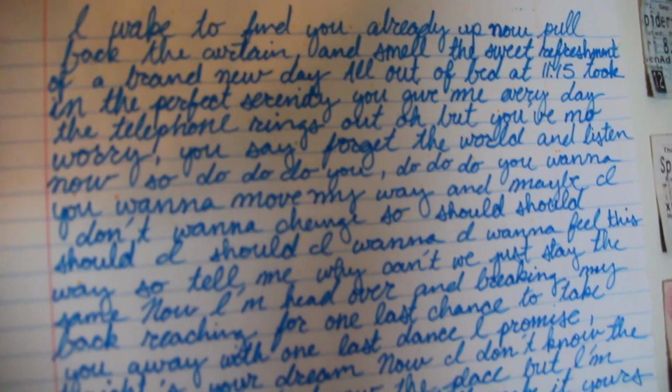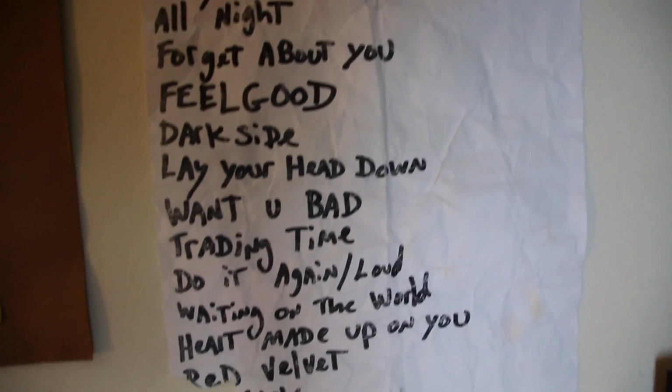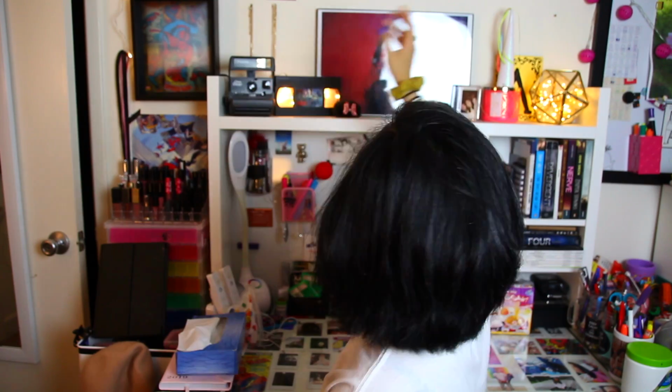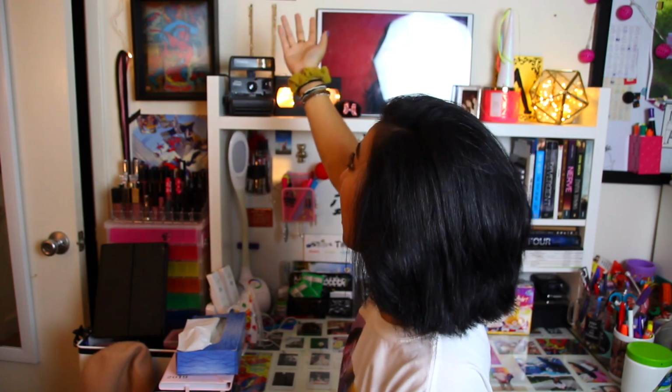Over there, lyrics to Move My Way by the Vamps because I adore that song, always have, probably always will. And again, during my econ class, I was bored, so that's what I did. And the set list from my R5 show like a year ago that I wrestled for, and it's on my wall because it's so cool. This picture that I drew of these two hands when I used to be talented. This picture that I got at Michael's of a flower because it was on sale for like $3 and I was like, how could I not?